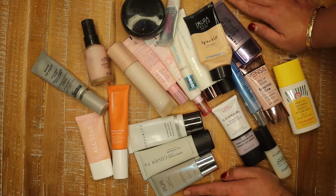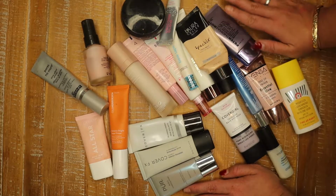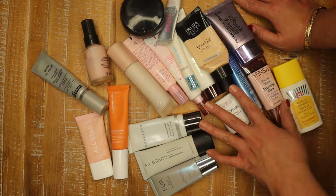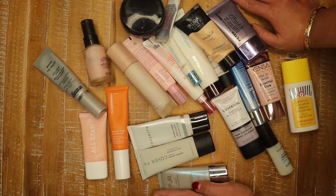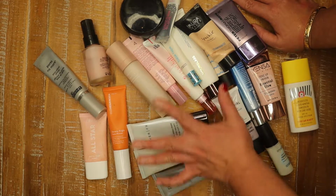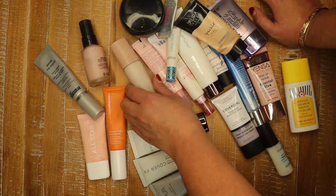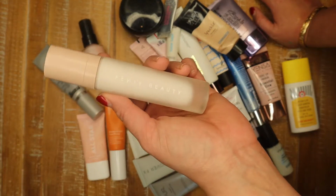All right, here are all of my primers. And this is definitely too much for one person to own. I mean, primer takes forever to finish up, and I only have one face, so I need to get rid of some of these. There's definitely some primers in here that I never reach for, but let's just get into it. So the first thing I have here is the Fenty Beauty.